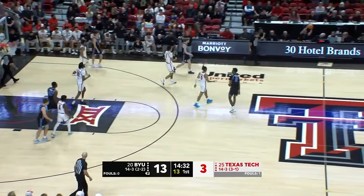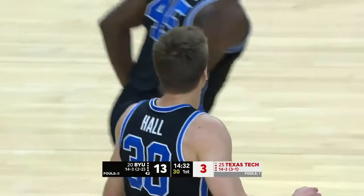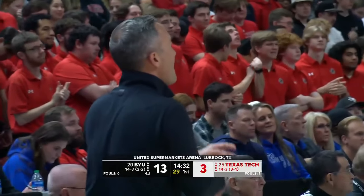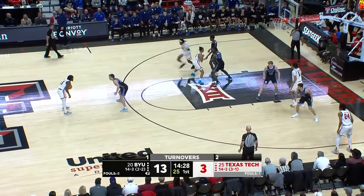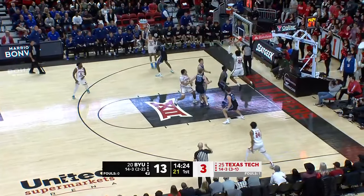Oops. That's a rare unforced error for Dallin Hall, and it'll be Texas Tech basketball. Texas Tech is, although the numbers belie what I'm about to tell you, they're not a great offensive team. They have been early, but they hang their hat on defense. That's a good pass right there.